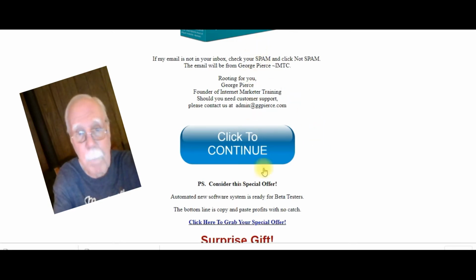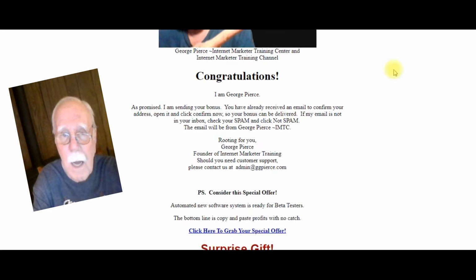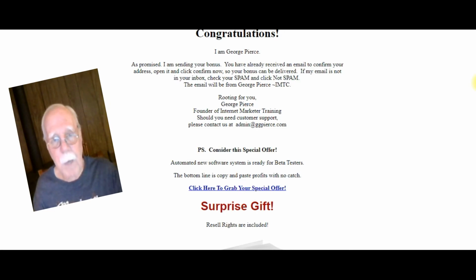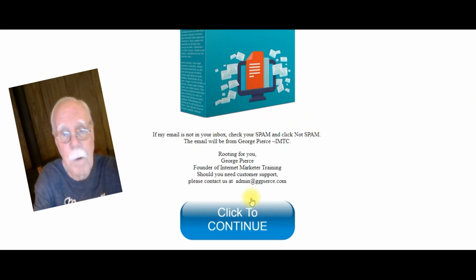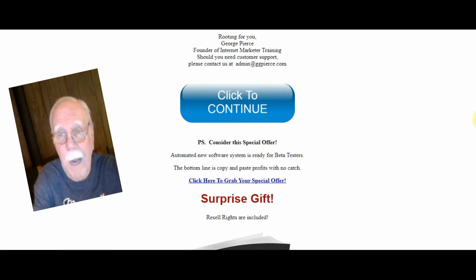But this is part of the funnel, because this is generic. "As promised, I'm sending your bonus." In most cases, I can use this same sales page again and again, as long as the products are in the same niche. As long as they're in the same niche, I can use this over and over again, unless I need to do something like add a continue button. And if I'm going to add a continue button, then I'm going to go ahead and put a copy of the gift on here. I don't have to, but I'm going to, since I'm at it. But I could have just done the button, and that would have actually worked.